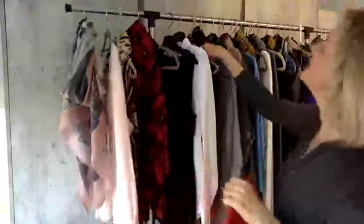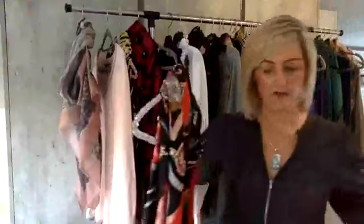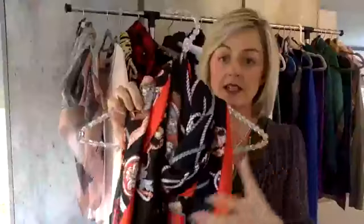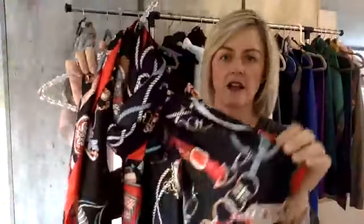Keeping in the black, red and white theme, we've got this, it's 100% polyester, but it's a silk feel polyester, so it honestly feels like it's real silk.